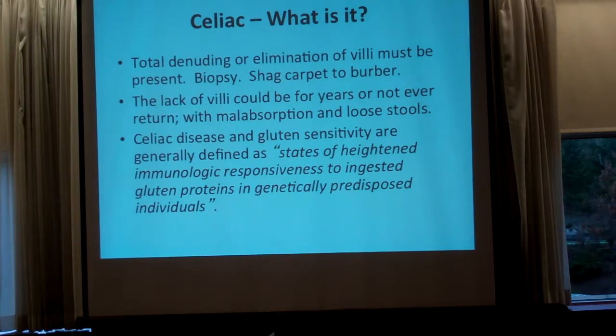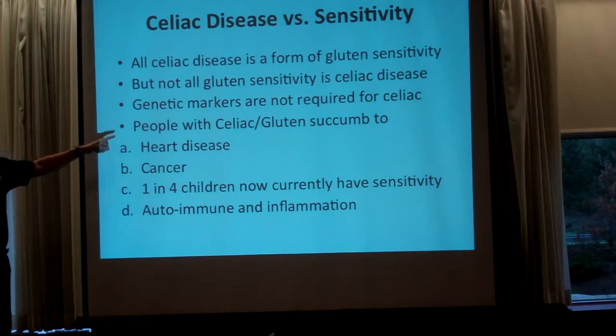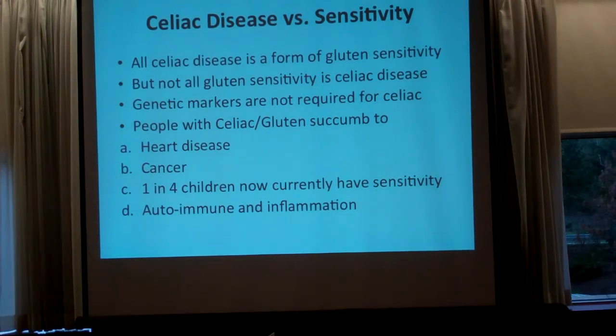And see, people love gluten. Okay, big sentences right now. All celiac disease is a form of gluten sensitivity. But not all gluten sensitivity is celiac disease. So probably in this room, maybe we have one or two that maybe have full-blown celiac. The rest of you could have gluten sensitivity. Brain fog, pain, inflammation, chronic sinus challenges. People with celiac or gluten challenges have heart disease and cancer. One in four children now currently have sensitivity. There's inflammation and an autoimmune problem inside of a person's body.